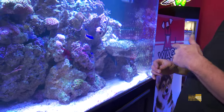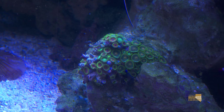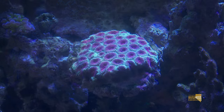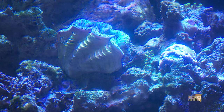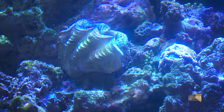Zoanthids can be mixed with other zoanthids, so can mushrooms, and you can create an endless tapestry, collage of color. Most of this stuff cohabitates quite well, even though it's from various regions of the world. Wow, this clam, it's beautiful. The colors are vivid. And they are sensitive to movement and light.